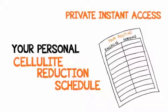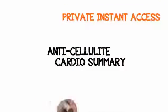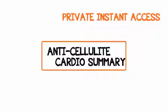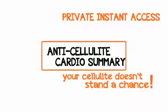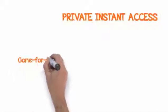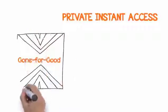without missing a beat. You get your anti-cellulite cardio summary. Most people don't know this, but too much cardio exercise or the wrong type of cardio exercise can make cellulite worse. But when you combine the right type and amount with your Naked Beauty Simulast sequence, your cellulite doesn't stand a chance.